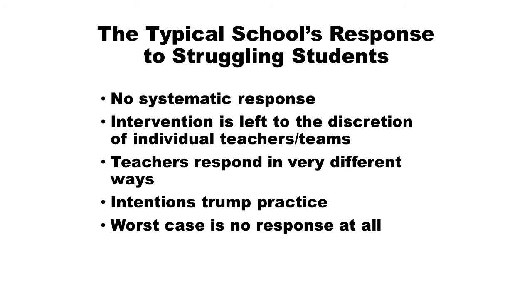Let's take a look at this slide. I want you to think about ineffective schools, or not just ineffective schools, but the typical response that schools have when students are struggling. I mentioned that consistent response is about really systems that are in place. And a typical response to struggling students isn't really systematic at all in a lot of schools. The intervention's often left up to the discretion of individual teachers or teams, which means sometimes teachers respond very differently depending upon their competency, their confidence, or their desire to do so. And in the worst case scenario, there's no response at all.